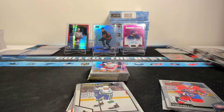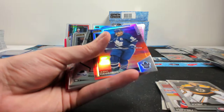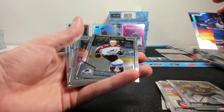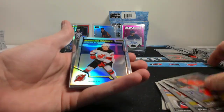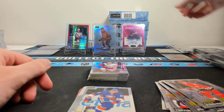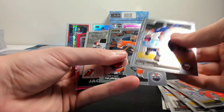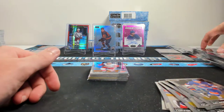Okay, so last one sold for like 70, one sold for 150, somewhere in there. Still pretty nice card. You'll love it for the Canucks. But really, really rare. I think that's the first pond hockey we've ever opened, actually. Tavares for the Leafs, Bowers for the Avs. Ty Smith on the rainbow for the Devils. Mr. Smith. Jack Hughes. And Jamie Benn. And Joseph for the Penguins.